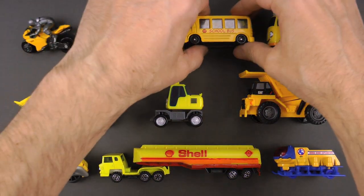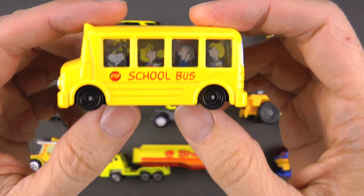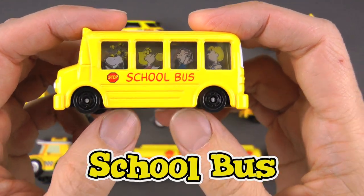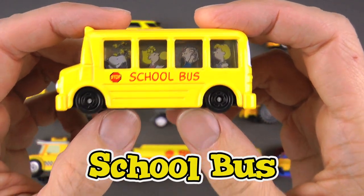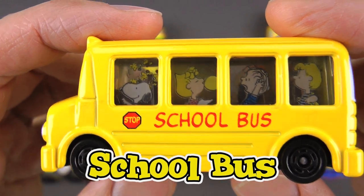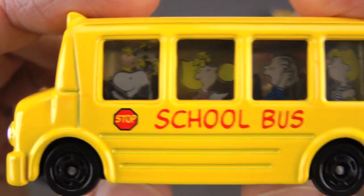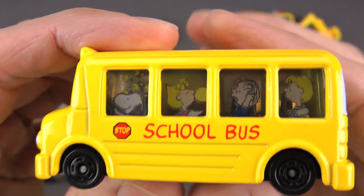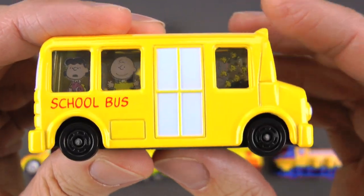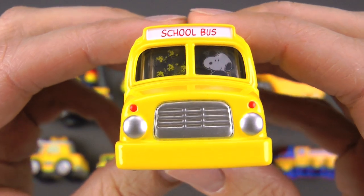Okay, you guys, I think everybody knows what this one is. That's right, this is a yellow school bus. And not just any school bus, blammo! It's the Peanuts school bus, and look, Snoopy's driving, and there's all his friends. He's got the regular cast of characters in there. We got Charlie Brown. Man, this thing is so great.